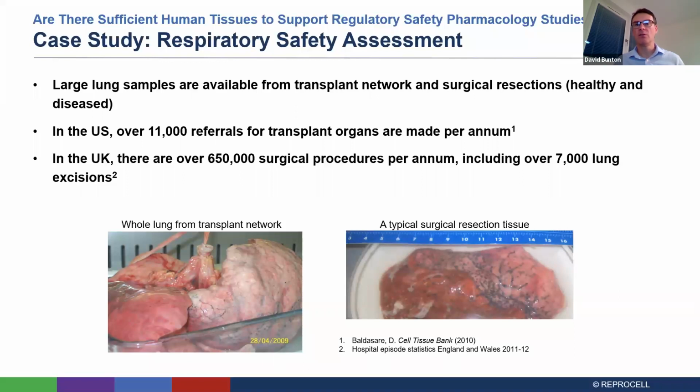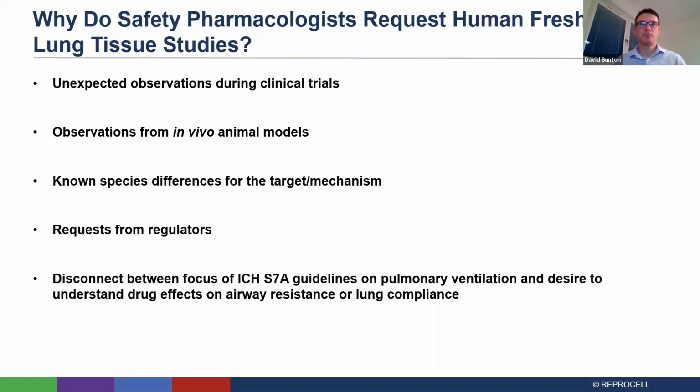So where can you get lung from? Either surgery for lung cancer and other conditions, or whole lung from the Transplant Network. And again, it could be healthy lung from the Transplant Network that's otherwise not able to be transplanted for various reasons, or healthy margin from a surgical resection, or it could be diseased tissue that we're looking at.